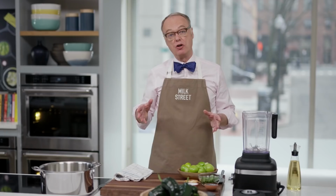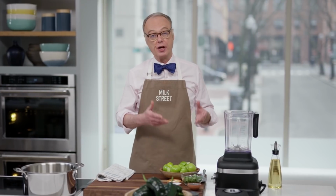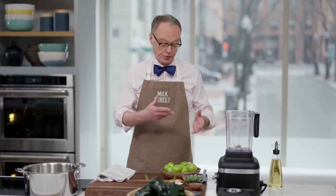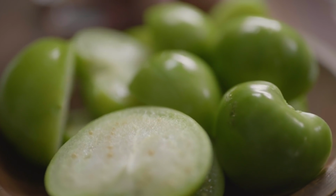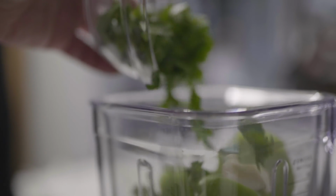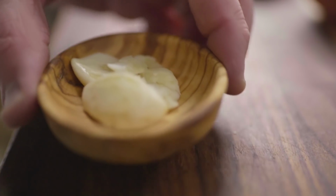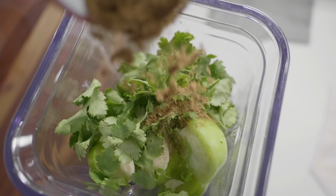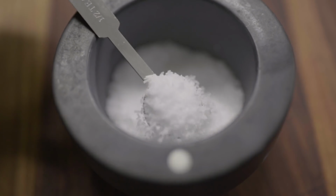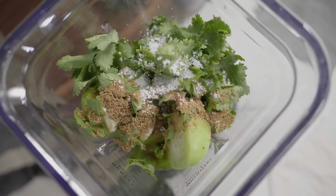One of the things I found cooking with lots of home cooks that week was they almost always started with the blender sauce. The sauce is made with peppers or tomatoes or tomatillos, in this case, and then it's put into a pan and cooked along with other ingredients. So we'll start with tomatillos, a pound and a half. We have a cup of cilantro, 3 cloves of garlic, just whole peeled cloves, 2 tablespoons of vinegar, 2 teaspoons of cumin, and a little bit of salt. And we'll just blend that until it's smooth.